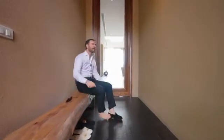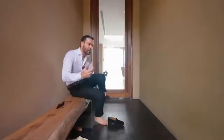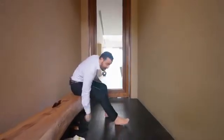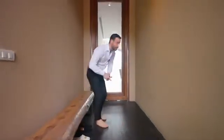And we get so many comments from our viewers saying that I don't wear socks when I wear my dress shoes. The truth is I do. I wear ankle socks like these on all of my shoes, so I always have socks on. I want to get that out of the way.